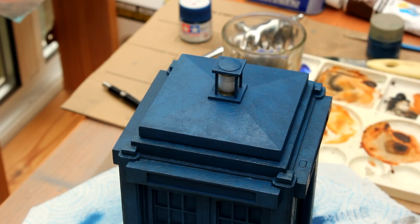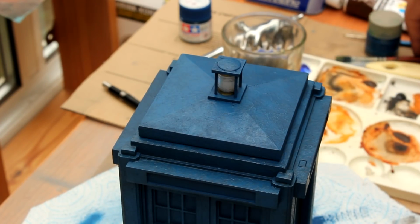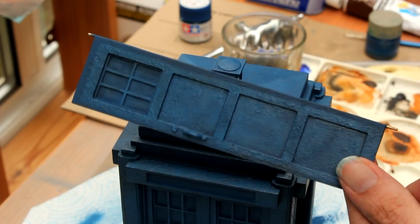Well, that was a bit of a bugger, sorry about that. My memory card completely filled up and cut off mid-filming it. So, I'm not quite finished yet. I have done the majority of it. I've done the door and I've done the base, that's over there. Now I'm going to do the roof.